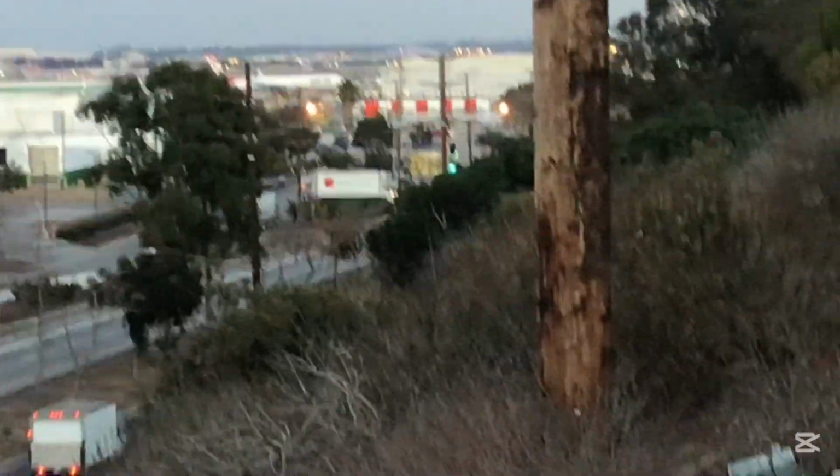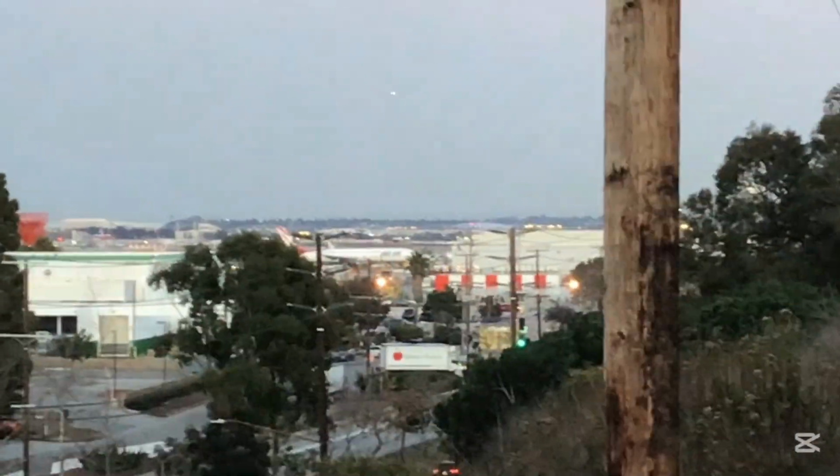ABX Air over there, I think that's got its beacon lights on, so it should be pushing back pretty soon. And my Australian accent is really weird.